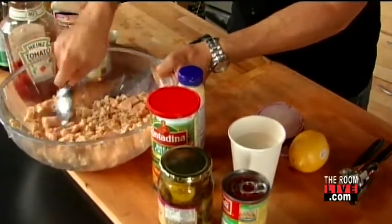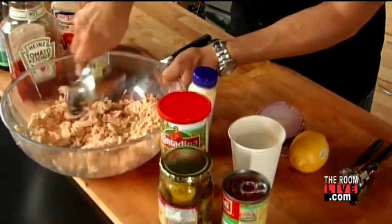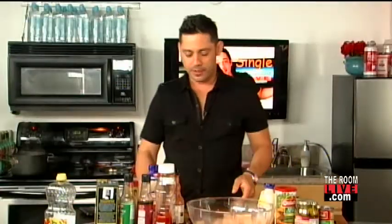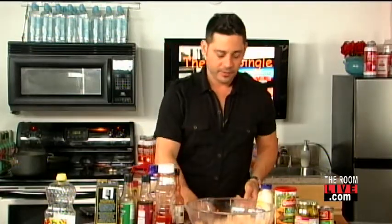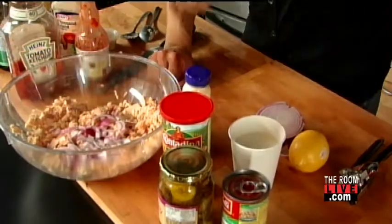And you could do this with a fork. If you don't have a fork, you do it with a spoon. As long as you've got a utensil that can get into that tuna. So that's looking okay for now. I'm going to take these onions that I just cut, throw them in there. I cut big pieces of onion. You could cut them really smaller if you want.